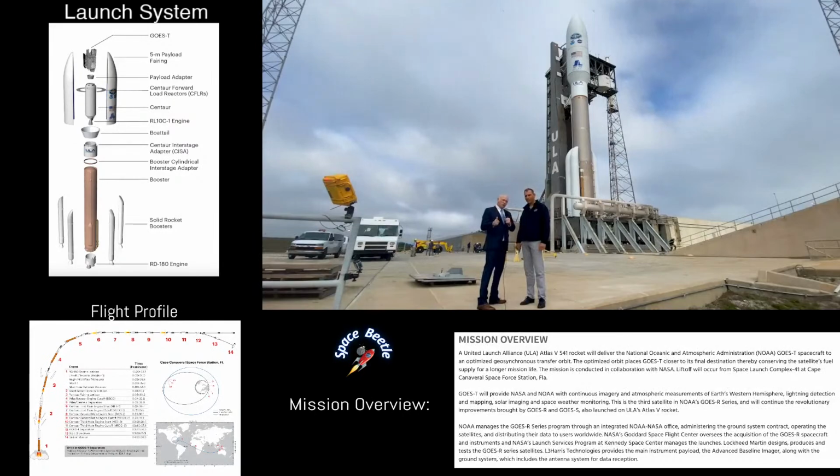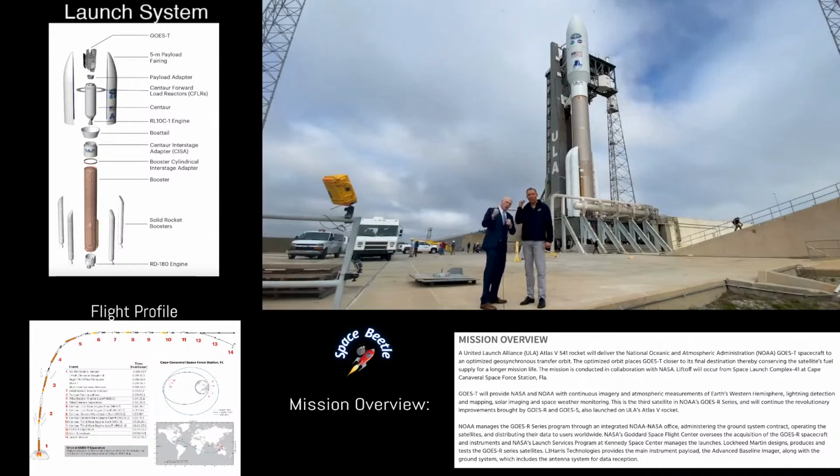A very cool mission, and now we got to do it. So it's go Atlas, go Centaur, go GOES-T!